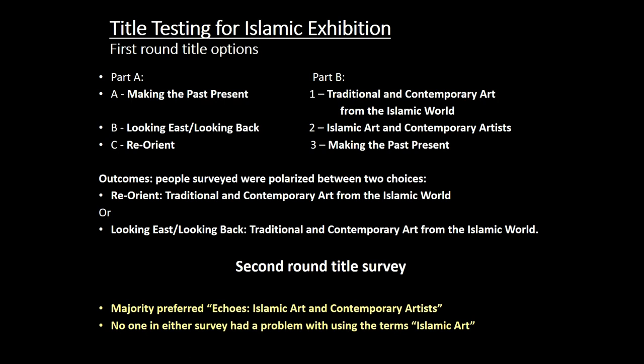Making the Past Present, academic audiences liked, and our local Muslim focus group members hated because they felt it made it seem like they were trapped in the past. And so that was a really interesting conversation. So given that our favorite titles were completely either loved or hated, we threw all that out and started over, and we came up with the title Echoes, which was the favorite of all the groups surveyed in a second round of testing. So this took like 6 or 8 months to nail a title down for the show. If you wonder how these things get done.